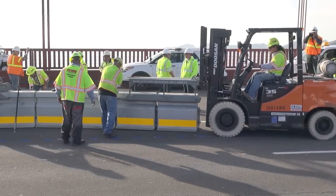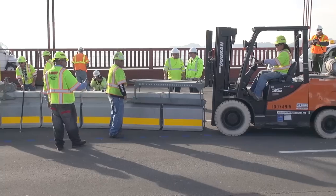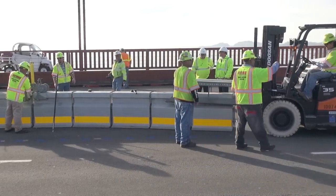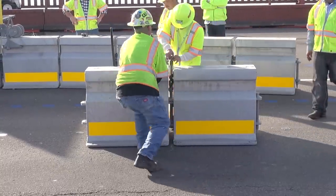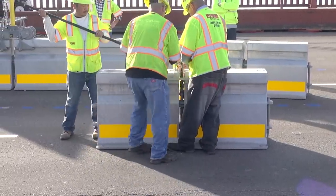I don't know if this was expected. I assume it probably was. It looks like they ended up with an odd number of pieces, so they have one last piece to insert. Since, as we saw before, the pieces come in pairs already assembled, they have to disassemble this pair to get the single piece, and they've got these cool tools to pull the pin out.